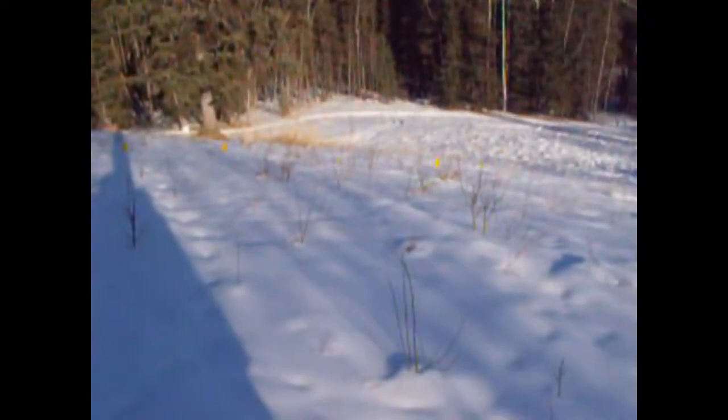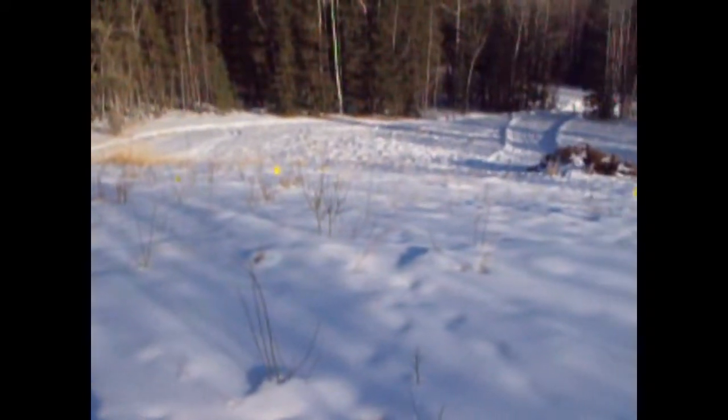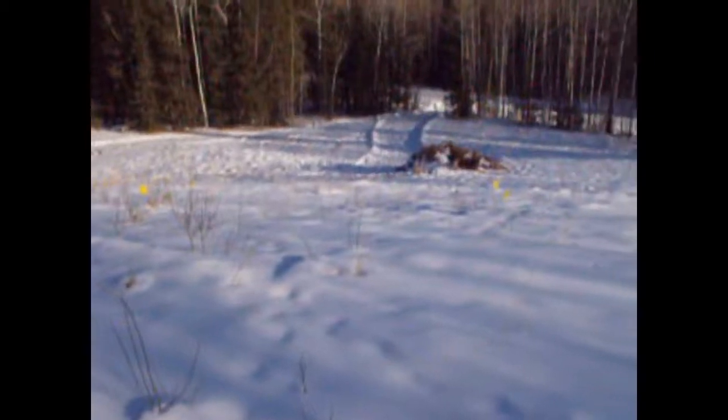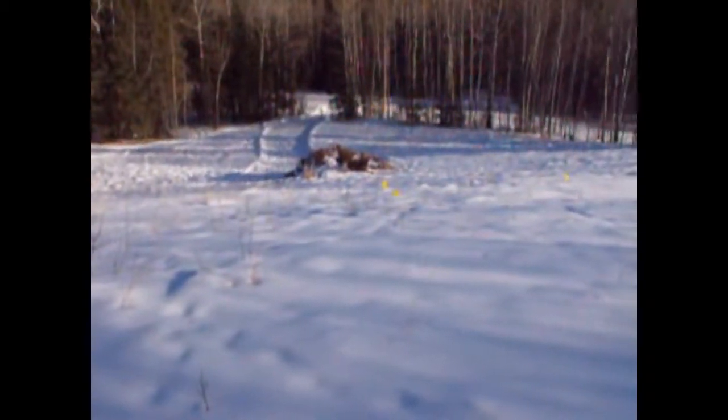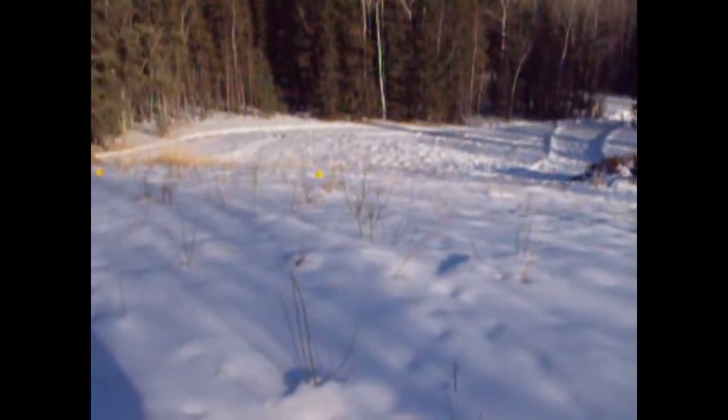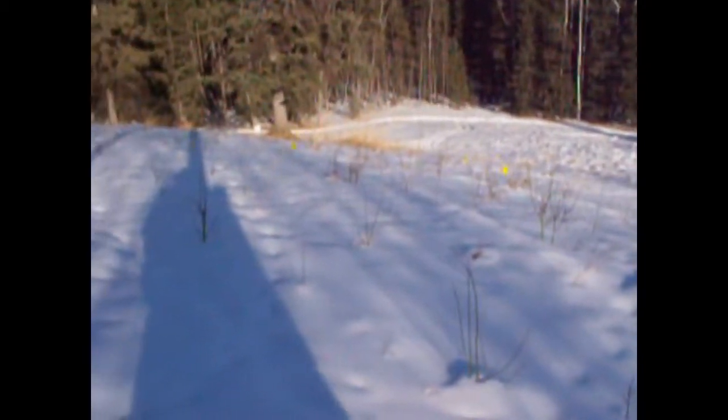Just as a note, you can kind of see the little yellow flags in the snow here. We had the utilities marked. Obviously the power goes from the roads, but the gas line runs underground to the neighbors from the road in this area here. I don't know if you can see that. I can't see the lens, but it's kind of an inconvenient place for utilities to be, but it is what it is.